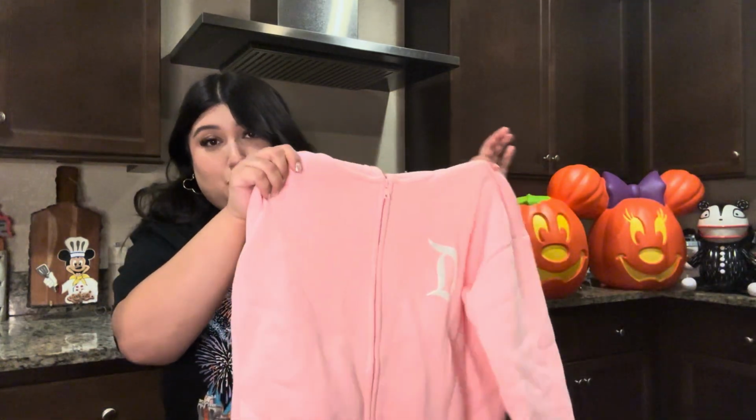So if you're there at the parks and you're interested in this, I say just try it on if you think you might fit in it. You never know. And it is cheaper in price because it's children's. But she got her this really cute Disneyland zip-up hoodie sweater.